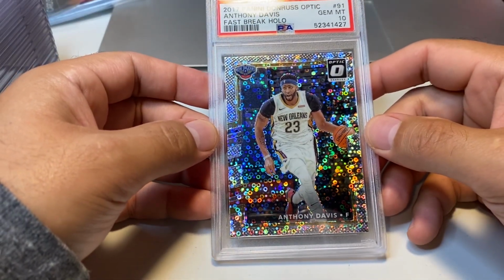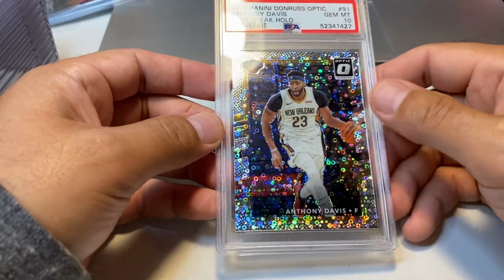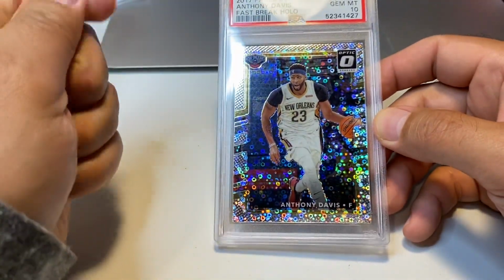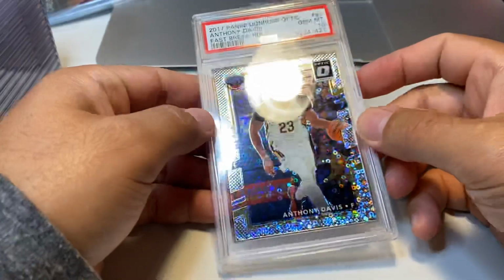Anthony Davis, fast break hollow. Again, if it's a parallel, and this is a fast break parallel, and it's a star player, I'm going to send it in if it looks like it's a 10. So that's what I did here, and it worked out well.